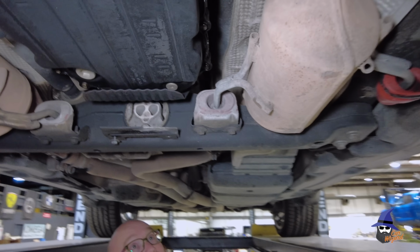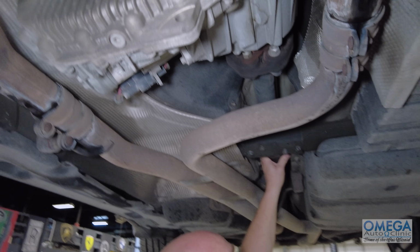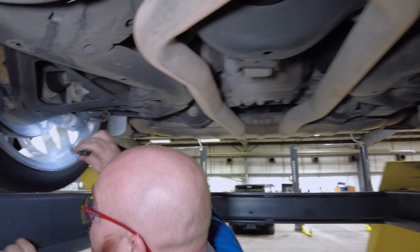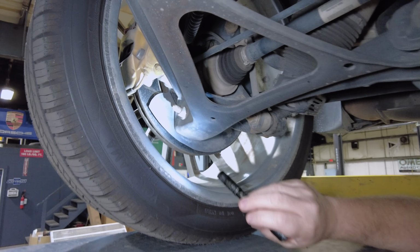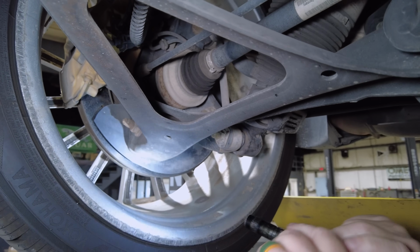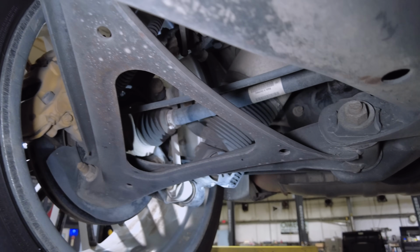Our transmission is dry, no leaks going on there. Our transfer case is also dry, no serious issues going on there. Drive shaft seems fine. Here's our exhaust going out the back. Then we come to the back wheels, where the pads on these ceramic brakes are very thin in the back. So the rotors don't need to be replaced, which thank God, because those are another stupid expensive item. But the pads do need to be replaced. Our CV boots are good. Again, we have our stock air spring in the back here.